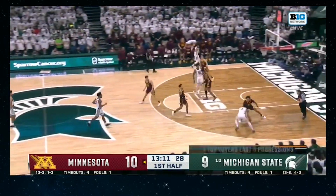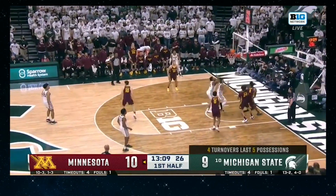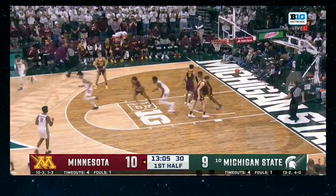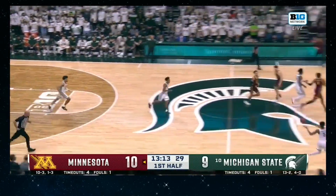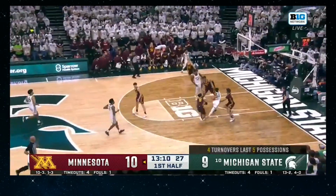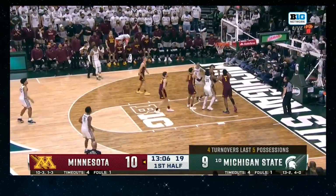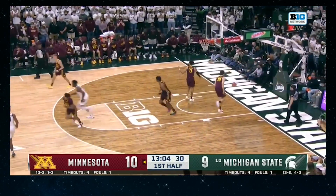Christie mostly reminds me of a young KCP, a guy that's aggressive and fundamentally sound on defense and can knock down a couple threes for you if you need it. I expect Max Christie to be fully enmeshed into the rotation at the start of the NBA season.